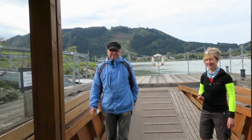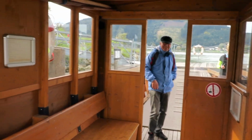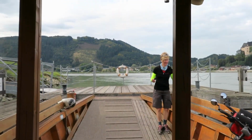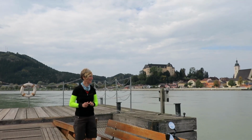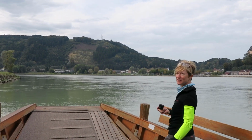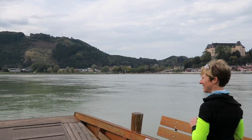Okay, we're getting on the boat here now. Heading over to Grein or Grind, I'm not sure what it is. Hello, yeah. This one's a captain. Le Captain. Okay, so yes, we're heading off now over to Grein. That's not far away, just over on the other side here. There we go, we're heading over. First time we're on the bend. We're hugging the shoreline here. I need my fishing rod.